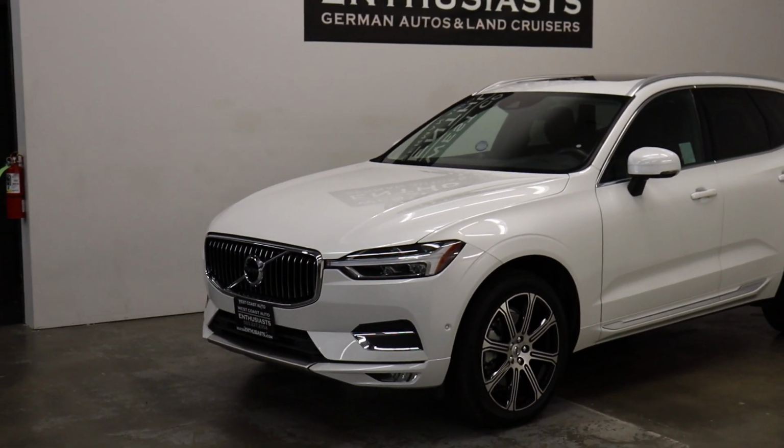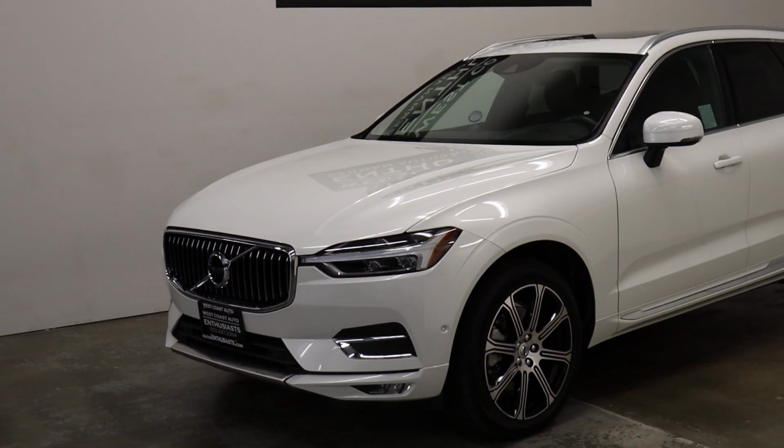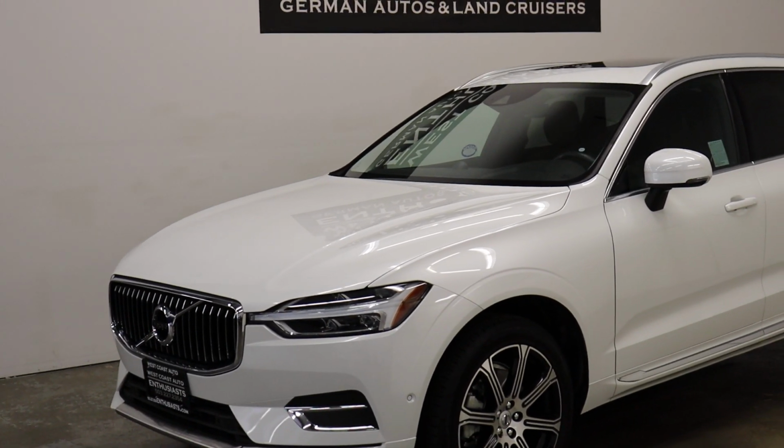We really like this generation Volvo. They went through a complete redesign in 16 and 17, depending on the model. And the new cars are really nicely done.